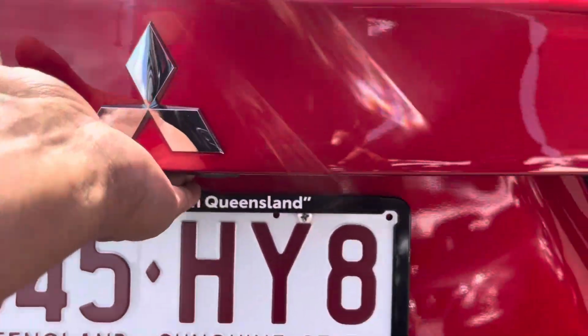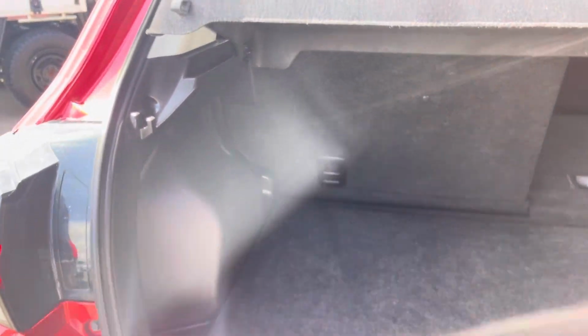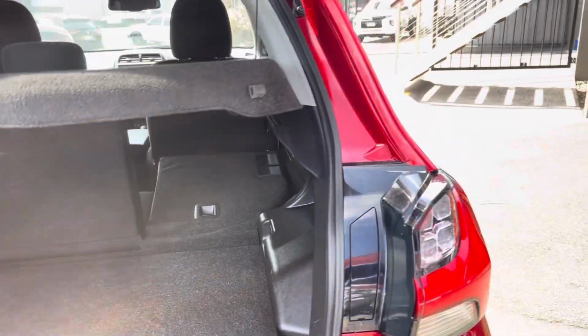Lifting that up and checking through the back area, you've got your parcel shelf there. That's great. It's good to have that as well too, especially if you are doing shopping. You can put your bread or your eggs and that sort of stuff up there as well.